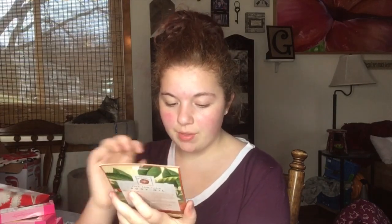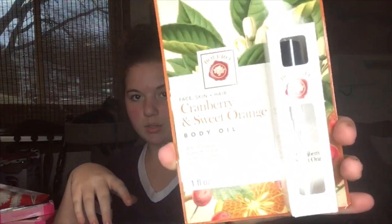Next, I have some face, skin, and hair. Cranberry and sweet orange body oil. It says, with our body oil, your skin will gain the nutrients needed to help a healthy, youthful glow that retains its moisture balance and provides benefits from head to toe. Your hair will shine and your skin will look smooth and blemish free. And it's cranberry and sweet orange. And next, last but not least, we have body cream.